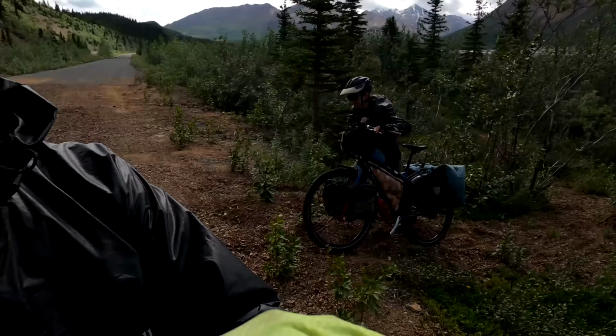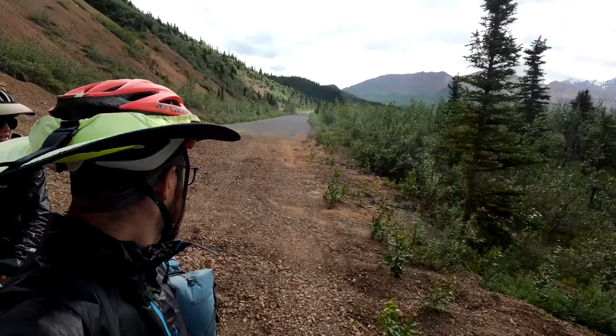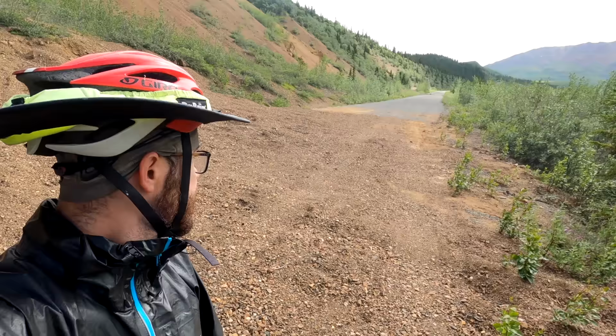Pushing our way back up to the road from our campsite, another spot where the road has gotten completely washed out in just the 2 years that it's been closed. It's really shocking how much maintenance this road must require to keep open.